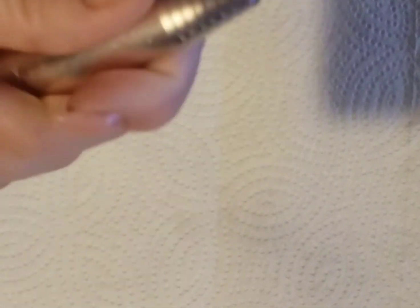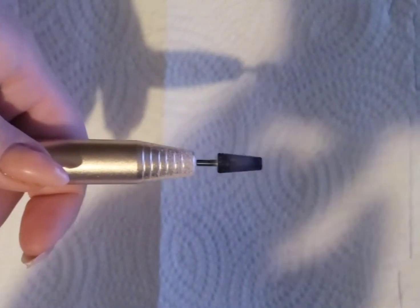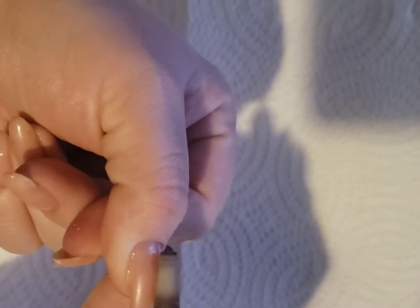So now I'm just moving my light out of the way so I have more room to do my filing. I'm getting my e-file. I'm putting back in the 5-in-1 coarse bit, and I'm going to put it back at that original speed of fast enough where I can glide it over easily and it's not going to catch.